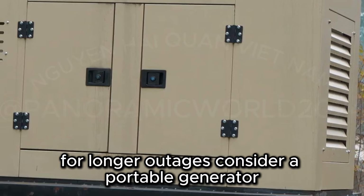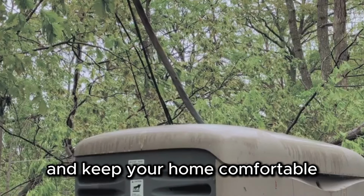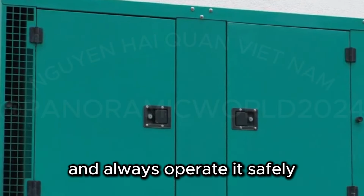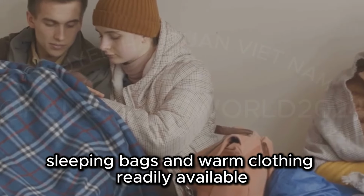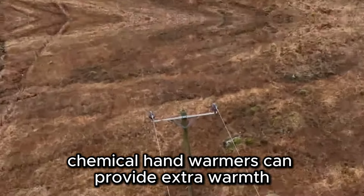For longer outages, consider a portable generator. It can power essential appliances and keep your home comfortable. Choose a generator that suits your power needs and always operate it safely outdoors. In colder climates, have blankets, sleeping bags, and warm clothing readily available. Chemical hand warmers can provide extra warmth.